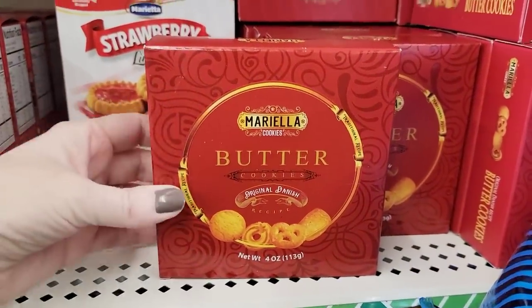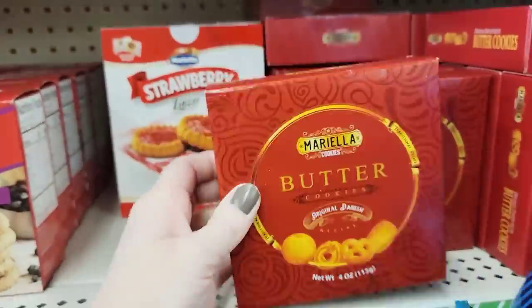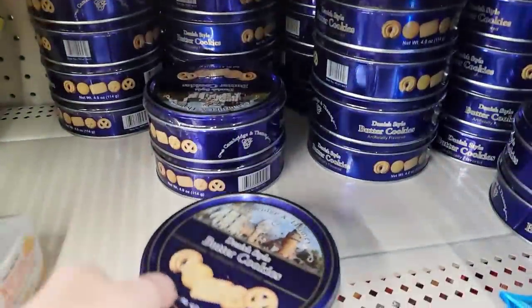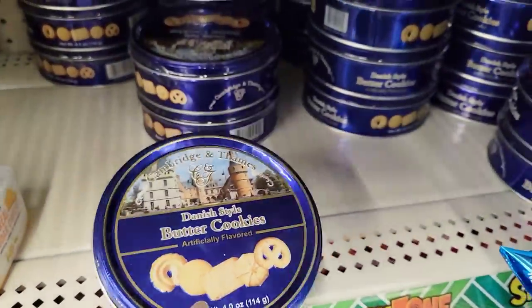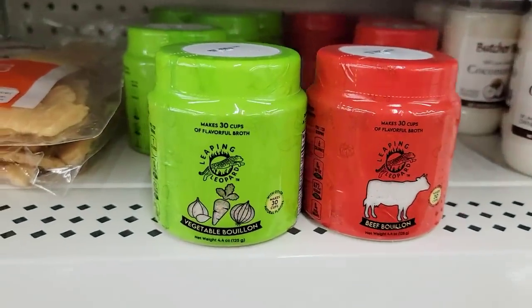Here's some new butter cookies. I love the box. Very fancy. Wow. And these are like the same kind of cookies, but in a tin. I like the box better. Very pretty.